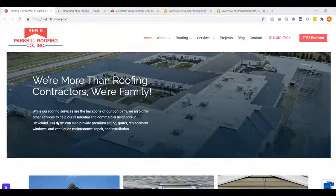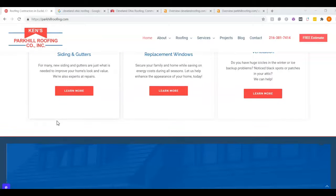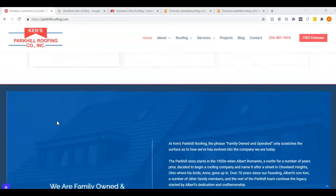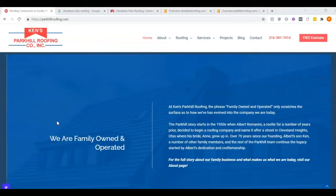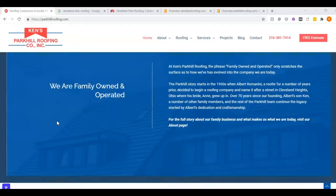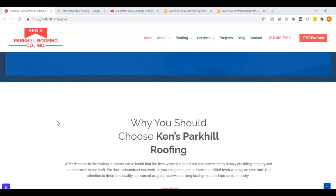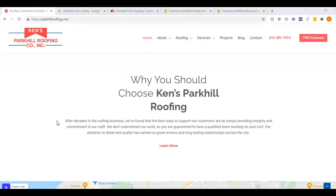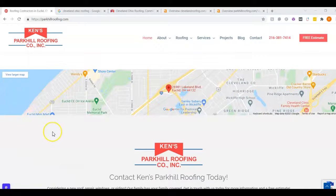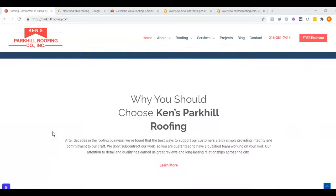One thing that I did notice, however, is that there isn't enough content on the home page. So typically you want around a minimum of 1,500 words on your home page, and that's for two reasons. The first reason is for Google. They have crawlers that read the content on your website. They're trying to figure out what services you offer and what areas you serve. The more content you have on your home page, the more they think you're an expert in the field and they're more willing to put you at the top due to relevancy.